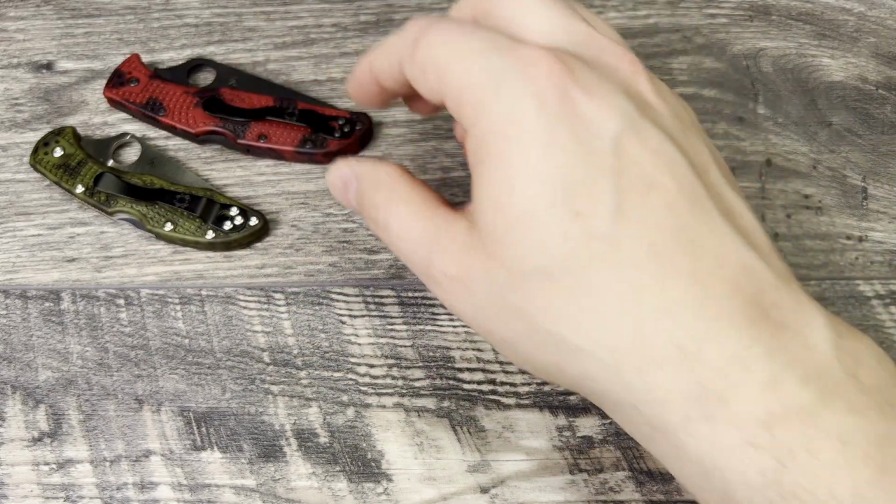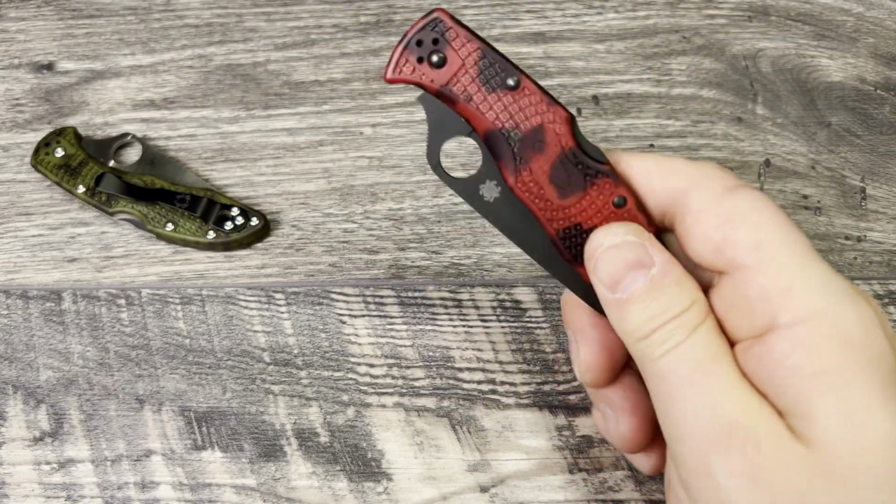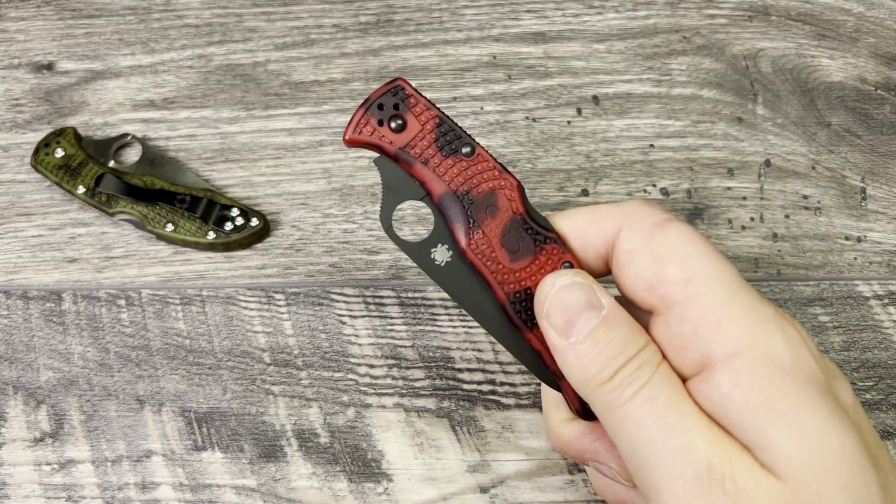I really do like those. I feel like they do a good job giving you more premium materials. I know VG10 is a little bit older.